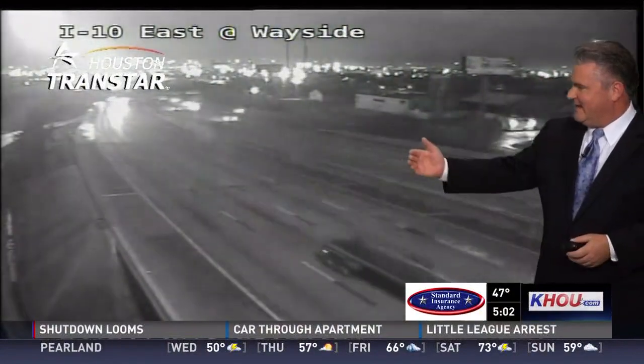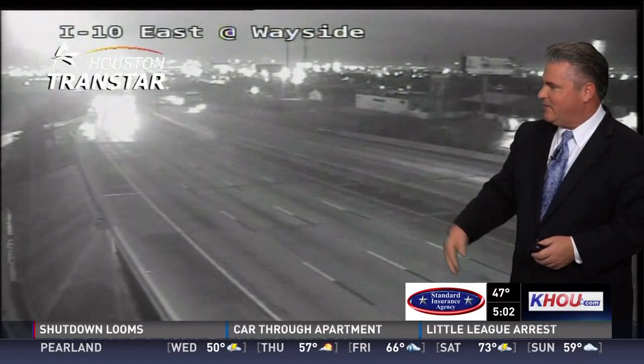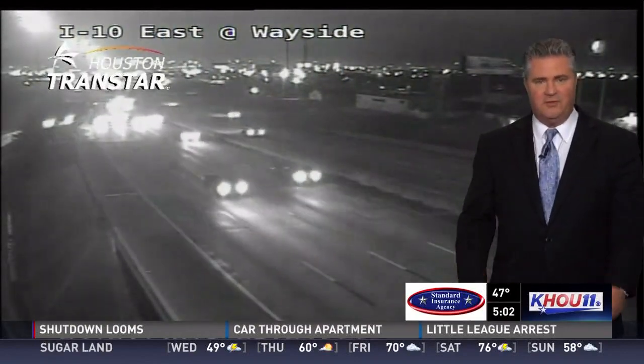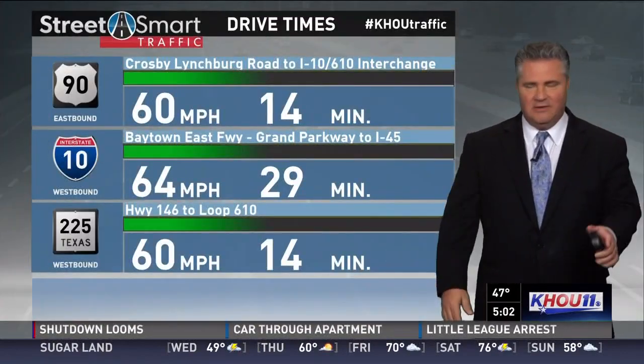If you're coming in from Channelview or from Baytown on I-10, the headlight you see is the inbound side here at Wayside. You can see it's dry, but if you look over here, you can see it's wet on the shoulder and on the exit ramp. So you're getting enough traffic to keep the big roads dry, but your small roads will still be wet. Just be ready for that. But travel times look fantastic.